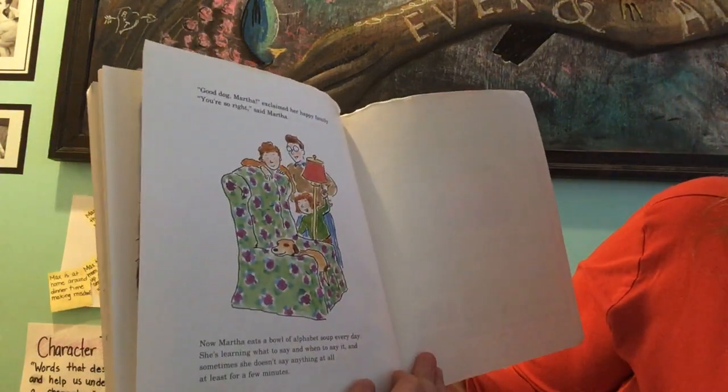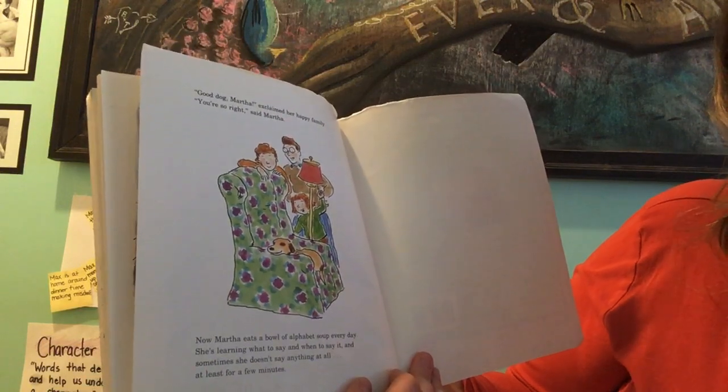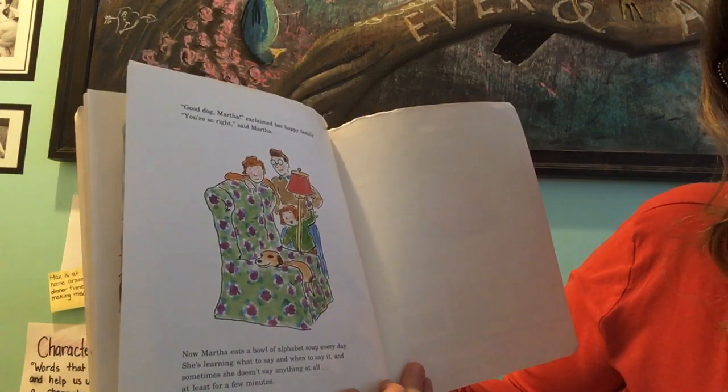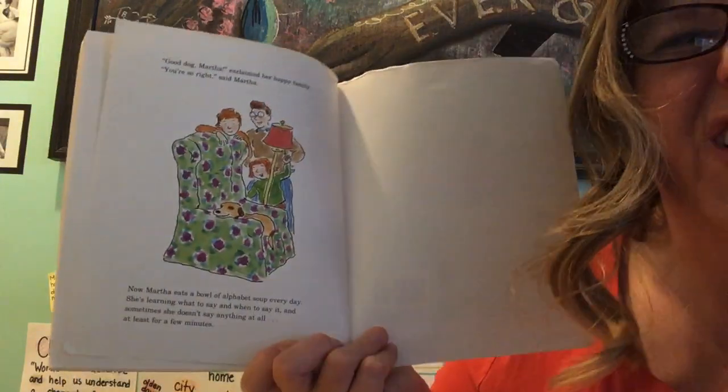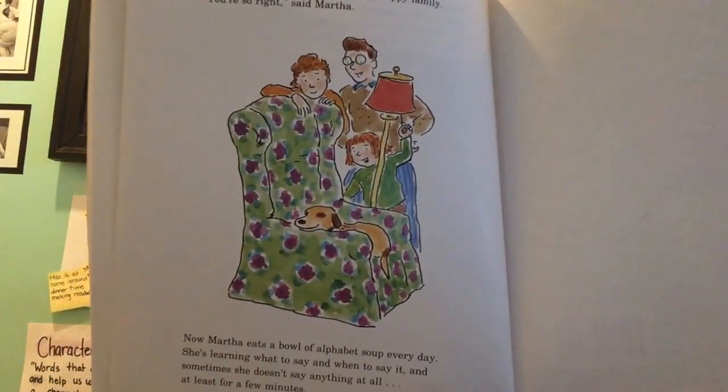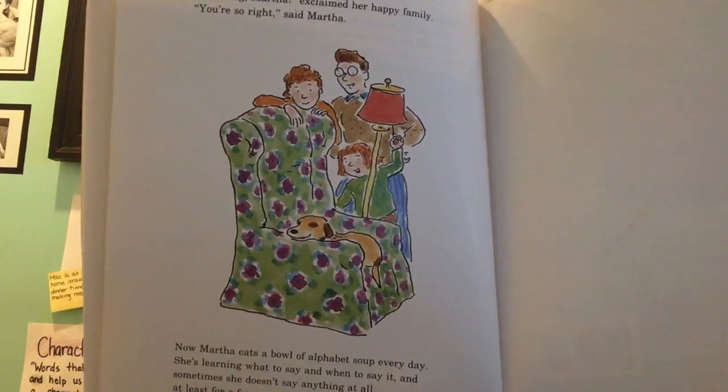Now Martha eats a bowl of alphabet soup every day. She's learning what to say and when to say it, and sometimes she doesn't say anything at all, for at least a few minutes. That's an important skill for everybody to learn.